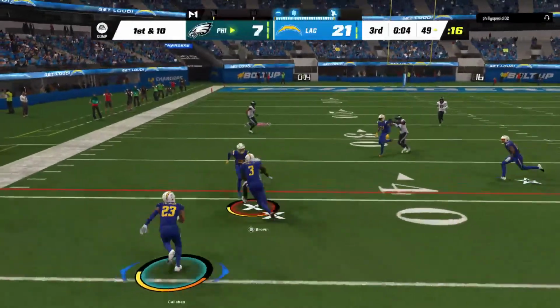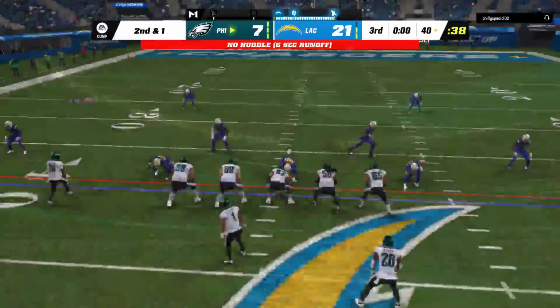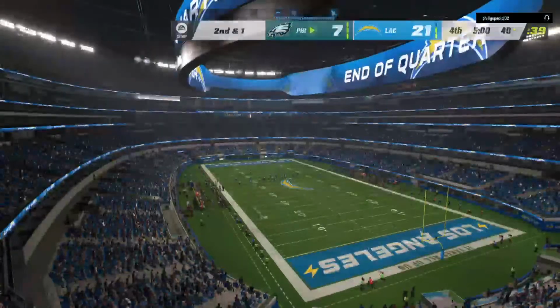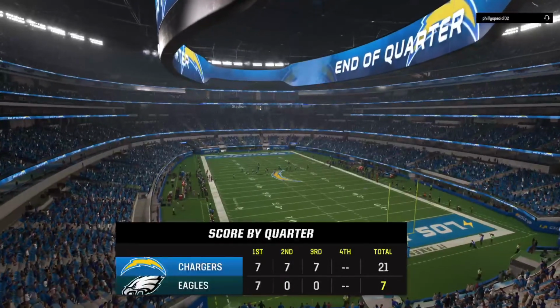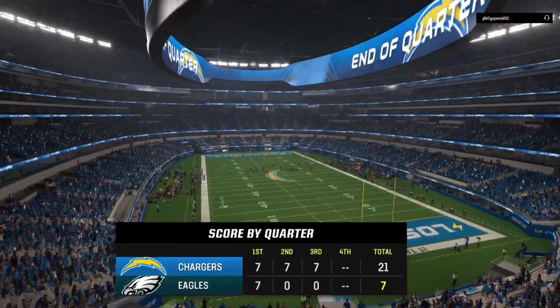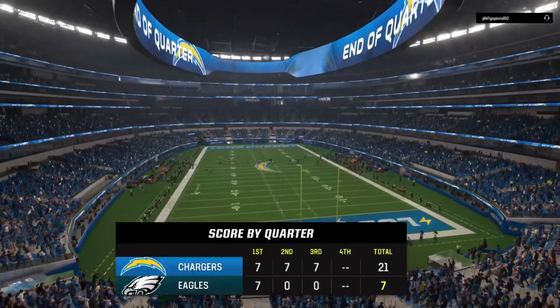Hurts' throw brought in by Brown. And he's going to be taken down right at the 40-yard line. And they're not going to get to the line to run another play. So we will switch ends as the third quarter has come to a close. This is the National Football League on EA Sports.